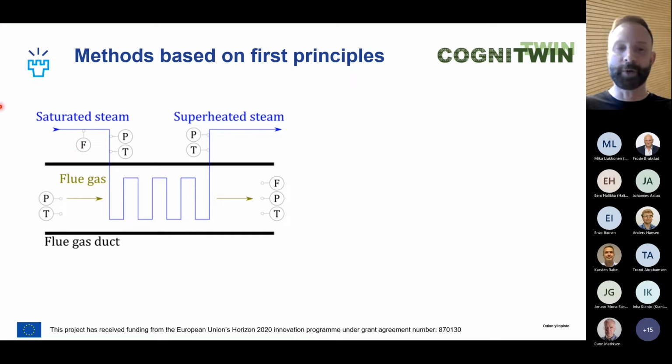So our role in this project was to use available measurements, which are these three simple types, temperature, pressure, and flow measurements, to create a tool which is able to give a reliable estimate of the deposit formation, and in particular the efficiency between the flue gas and the steam line.